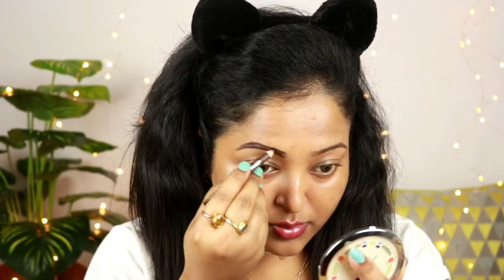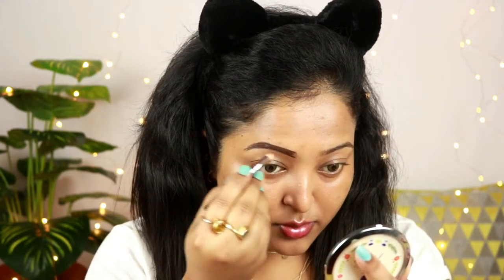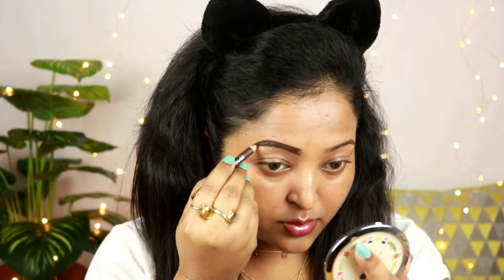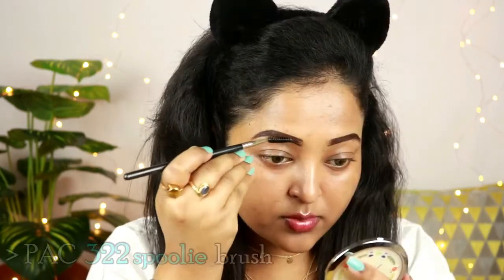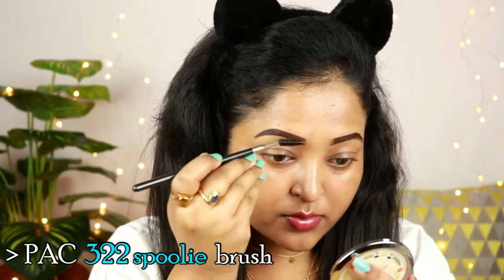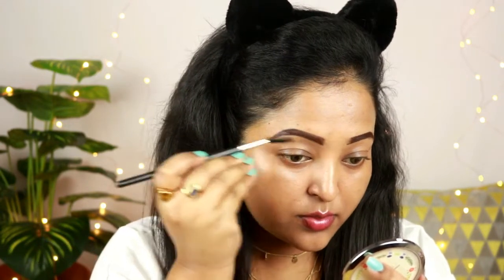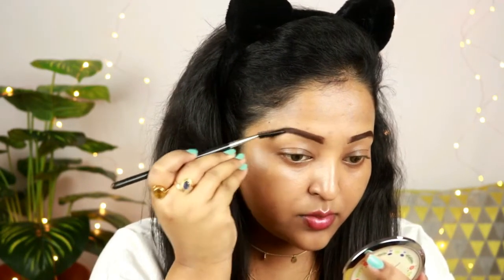Now I'm just filling the gaps in my eyebrows with the same pencil as well. I'll be doing a separate eyebrow tutorial very soon. Doing the same thing in my left eyebrow as well. Now taking a spoolie brush, I'm just gonna brush out my eyebrow so that the eyebrow product that I have put in is well blended. So this is how I generally do my eyebrows.